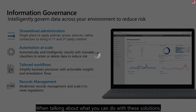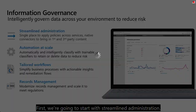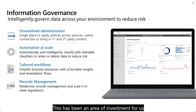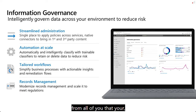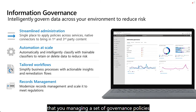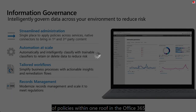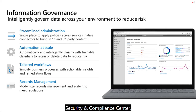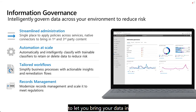When talking about what you can do with these solutions, there are 4 core values we'll walk through today. First, we're going to start with streamlined administration. This has been an area of investment for us over the past couple of years, as we've heard loud and clear from all of you that managing a set of governance policies in SharePoint, another set in Exchange, and then yet another for each of your line of business systems was not productive and it felt redundant. That's why we've centralised the administration of policies within one roof in the Office 365 Security and Compliance Centre. And we've added native connectors to let you bring your data in to be governed by one set of policies.